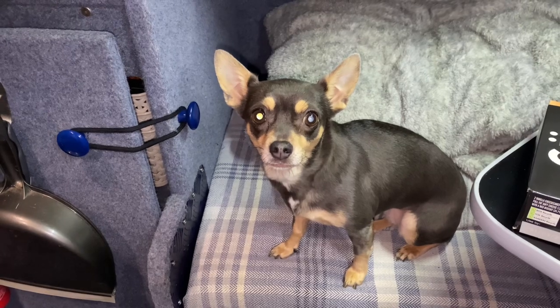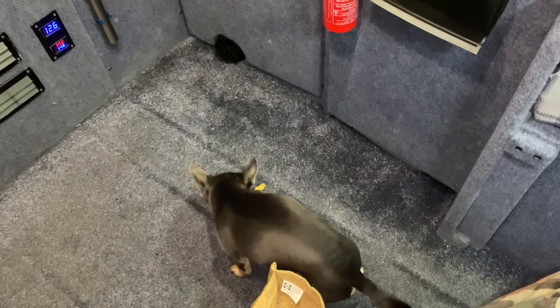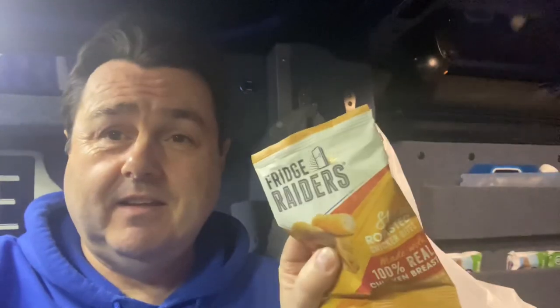Well, you've begged for long enough now, haven't you? Go on then. Go on in. Let's give her a little starter. She loves them. Fridge raiders absolutely stink. But they're for humans. I always thought these were dog treats. And Mrs. Baby said, no, they're not. They're for humans. Stink. No thank you, sir.